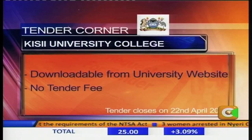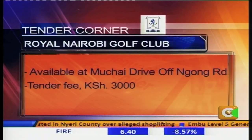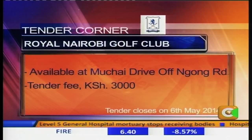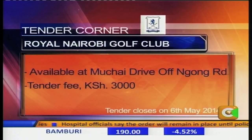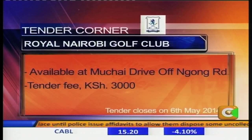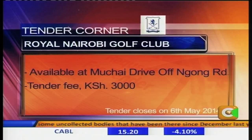Number 2 on the list is Royal Nairobi Golf Club, which has issued 38 tenders for the supply of meats, vegetables, milk and milk products, mineral water dispensers, cleaning detergents, printing services, garbage collection services, taxi and car hire services, laundry and dry cleaning services, and soft drinks and fresh juices for a non-refundable fee of 3,000 shillings. You can obtain the tender documents from the golf club offices on Mushai Drive off Ngong Road and submit them by the 6th of May this year.